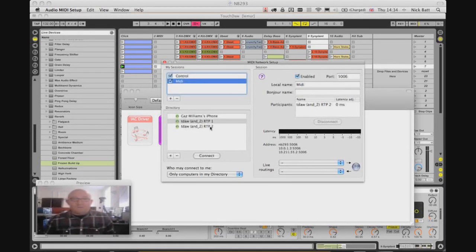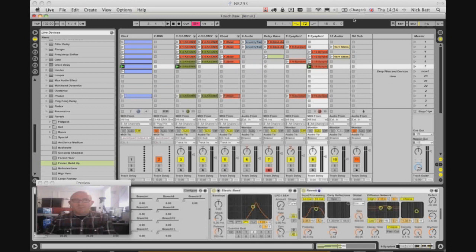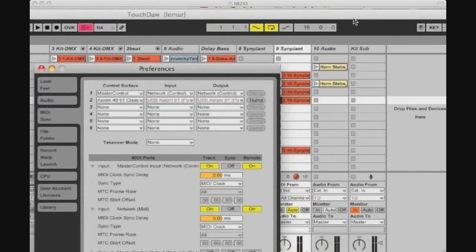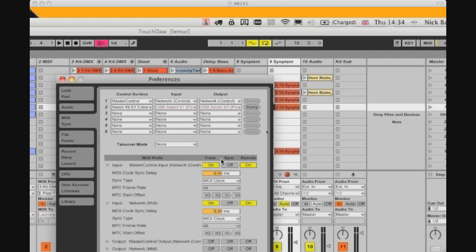Let's take a look. So first thing I need to do is set up the MIDI network as usual. It's pretty much the same as an iOS device. These are the 2 ports that the application transmits on, 1 and 2. I'm using 1 for control and 2 for MIDI. So now if I go to Ableton Live, go into my MIDI setup here, I should be able to see the control surface is network control, and then I've also got a network MIDI set up as well.